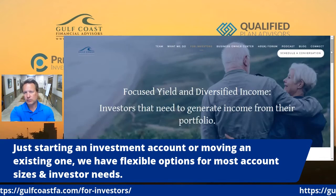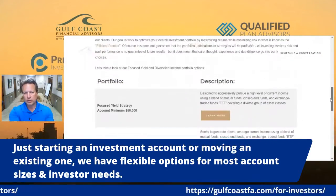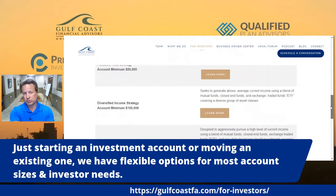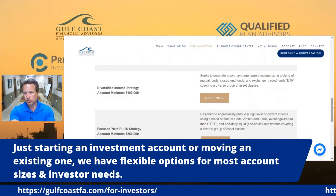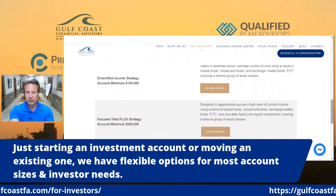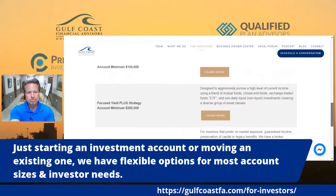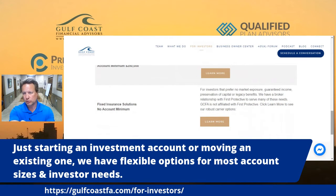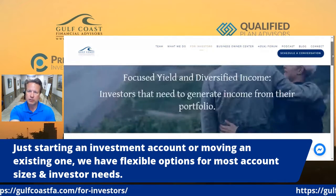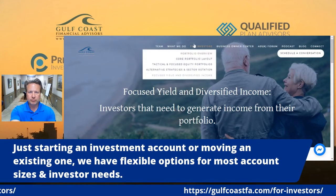Next, we have focused yield and diversified income. As I stated earlier, this is kind of an option if you're looking to generate income in retirement, or maybe you just need to generate income from your investment account. Diversified income strategy is one that I have definitely put to work, and we've seen it come in and do its job. And you've got focused yield, and you've also got some fixed insurance solutions that we can have a conversation about.